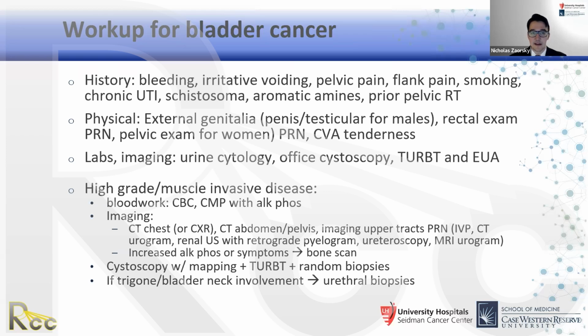Oftentimes, these patients are seen in a urology office, and we work very closely with our colleagues in urology for a cystoscopy with mapping at the time of the TURBT. And so sometimes random biopsies are performed, and also targeted biopsies are performed of the lesion. And a urologist may often be able to provide a bladder map, that is, images of the bladder where they had areas of concern, where they saw what was definitely tumor, what may have been tumor, and areas that did not look like tumor. And if there's any concern for involvement of the trigone or the bladder neck, urethral biopsies may also be performed.